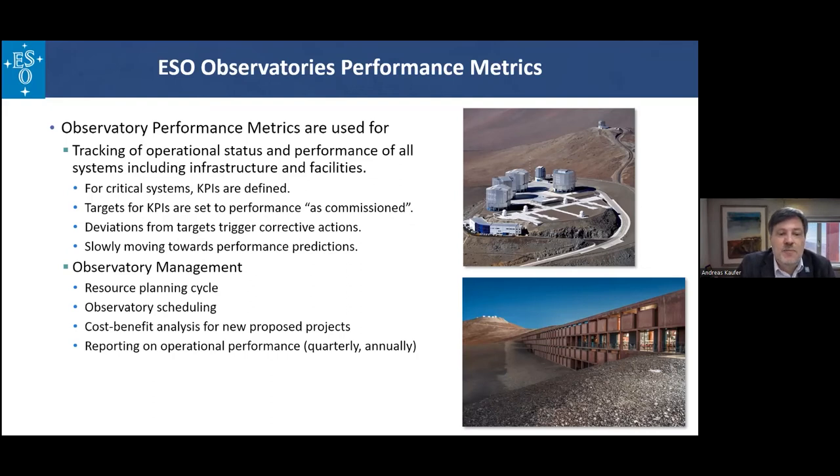So observatory management also uses the metrics as a tool. We heard about that from others: planning cycles, scheduling. When we get new projects proposed, we run cost-benefit analysis, bringing in the metrics and the numbers we know from existing systems, because many of our systems are similar. They have different purposes, but they have similar and standardized components, so we can extrapolate a lot from what we know. And of course, reporting quarterly and annually is also part of that.